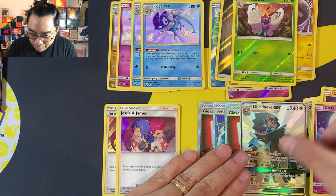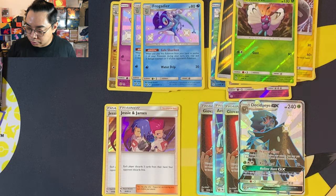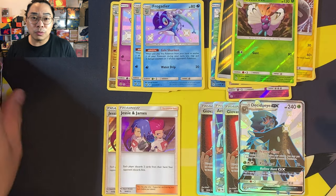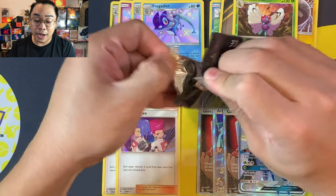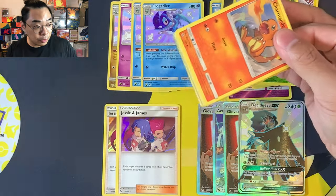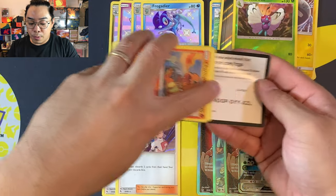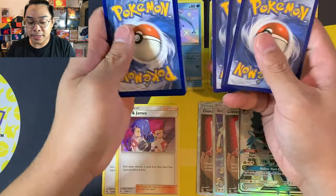So we've finally got a full art shiny Pokemon here, a Detroit. Again, we've got this one already. I would have been much happier if it was a Greninja, actually. We haven't got a Greninja yet. But I haven't looked at the grades.